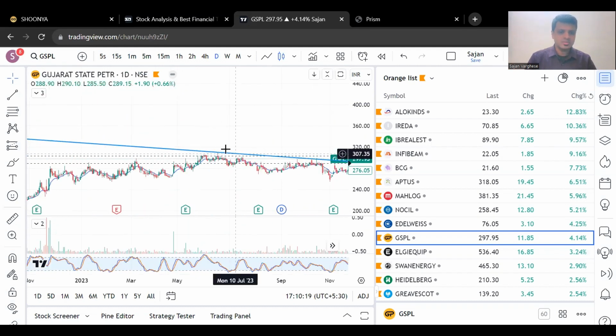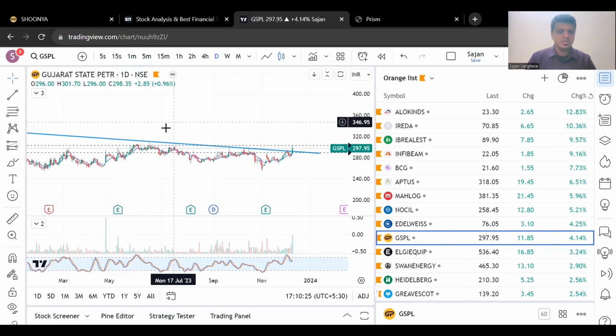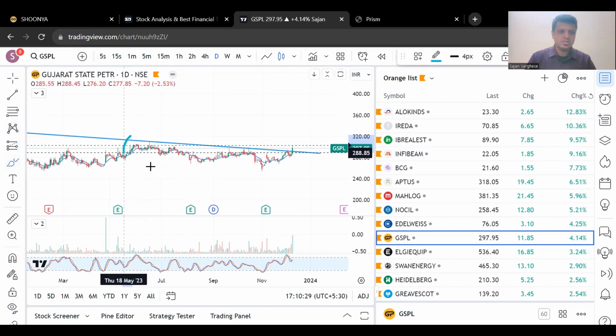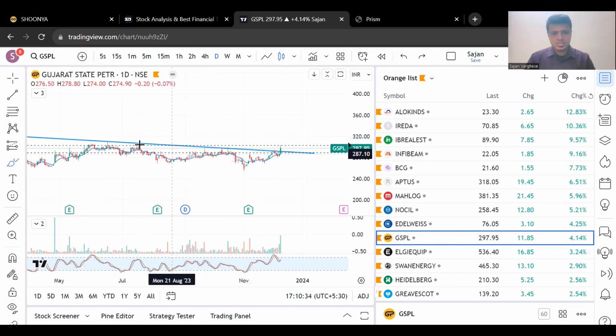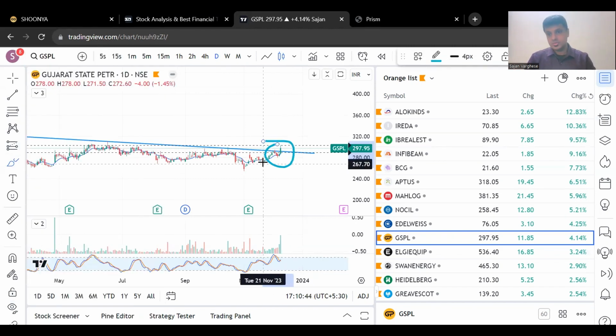It tried to start breaking out of this consolidation area way back in June 2023, and it didn't work out. This has been an entire zone of consolidation for it for a long time. And you can see here that it's been trying to break out, fail, fail, fail, fail. Now there was one candle on Friday that closed above that level for the first time.